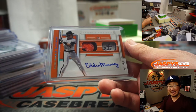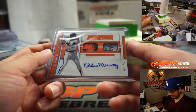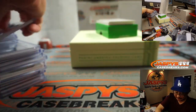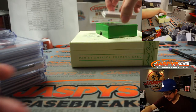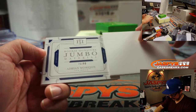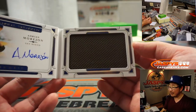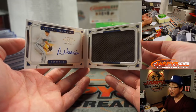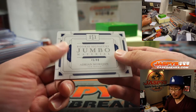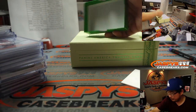All aboard the Big Hit Express. Woo woo! And again, I feel like I almost never see Eddie Murray autographs. That's pretty nice. And the last one is a book. It's for the Padres. 85 out of 99. Adrian Morejon. You got a big piece of the jersey. It is on book autograph. And that's another Arthur Hackett with the Padres. I'll find a slider box for this to put that in.